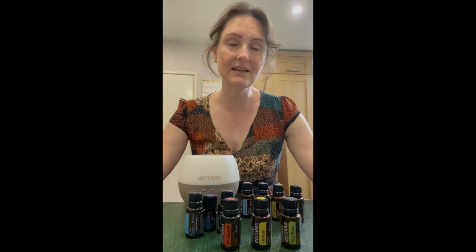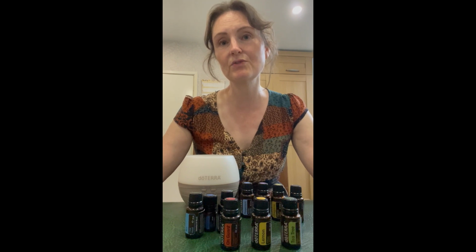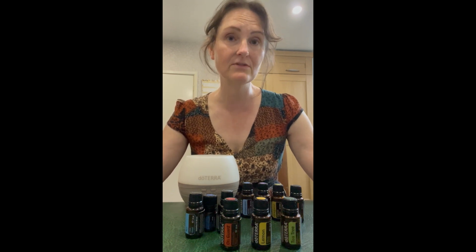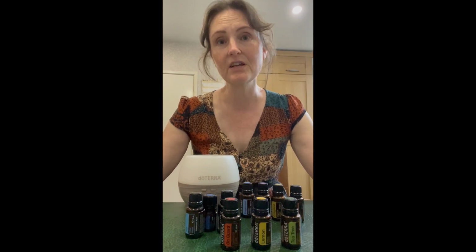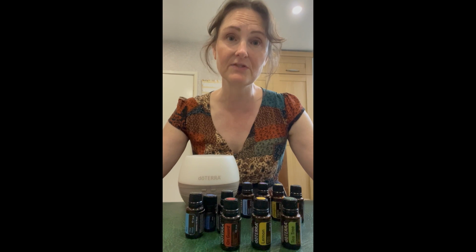Now, it wasn't until I was brought into the world of doTERRA that I found out that essential oils were so great for cleaning. I had a little bit of knowledge, but I didn't know as much as I learned once I started to have my essential oil teachers around me. But also, I didn't realise how different essential oils have different levels of purity in them, let's say. And by different essential oils, I mean different brands of essential oils.